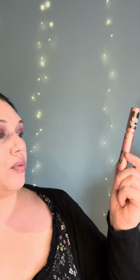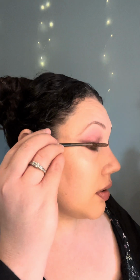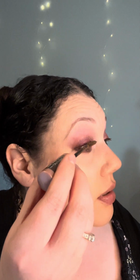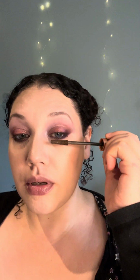I chose the Essence Lash Without Limits Brown Extreme Lengthening and Volume Mascara. I'm not sure. I've never tried this one before, so we'll find out. Alright, so that is one coat. I'm just gonna wait for it to dry, and then I'm gonna add a second coat and see. So just applying a second coat.